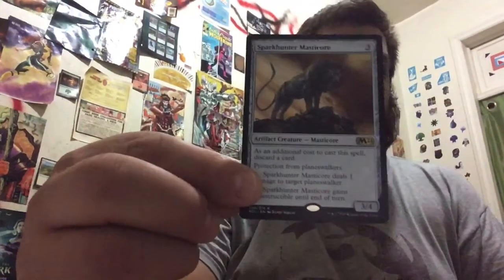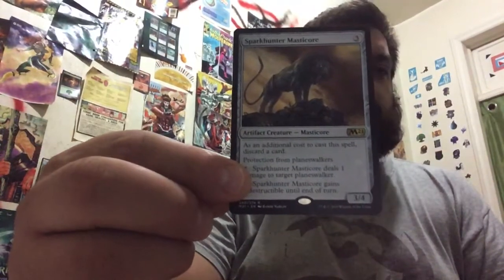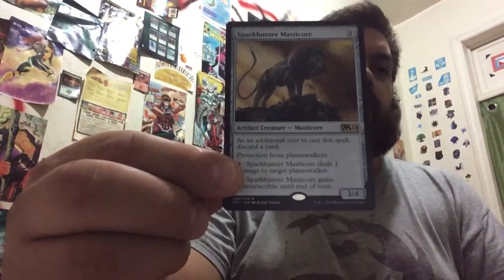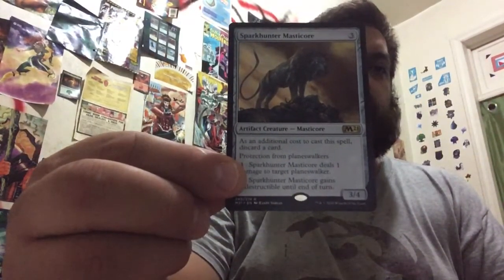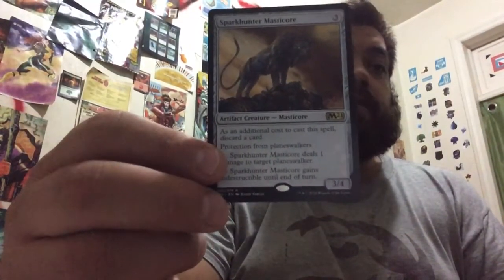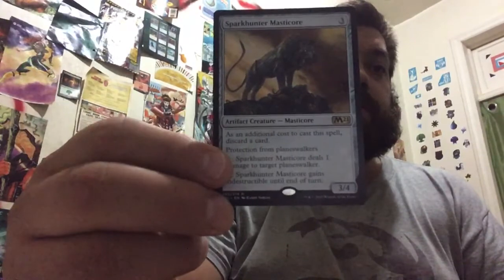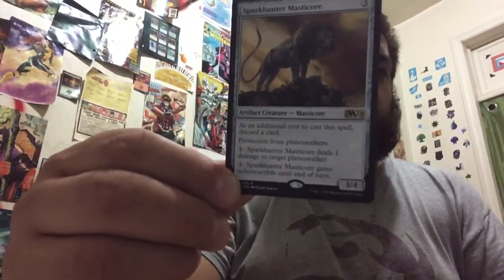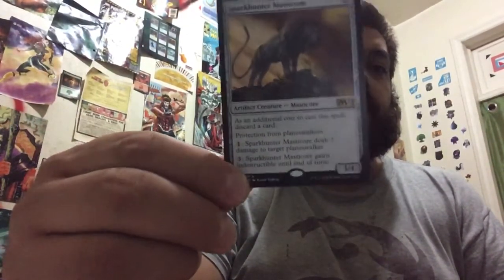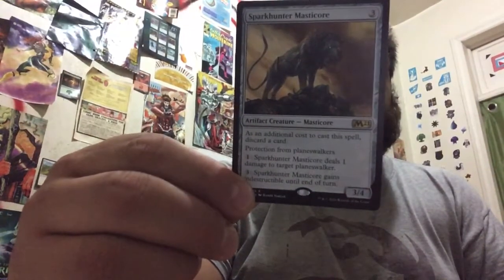Spark Hunter Massacre. Oh, this is brand new. This is from M21. I just don't like Massacres at all because they all require you to discard a card. This one only requires you to discard a card once, and it's excellent against Planeswalkers, so maybe if your friend has an Atraxa Commander deck and you really want to counter it, this is decent. But honestly, I think there are better options. And I guess this was meant to counter a lot of the powerful Planeswalkers that they've been making lately, ever since War of the Spark. But so far, I don't think it's seen any play.